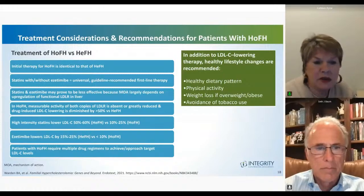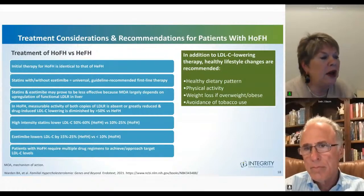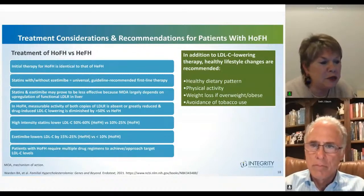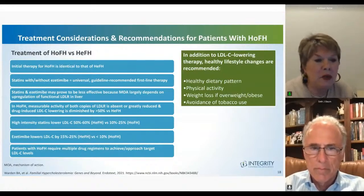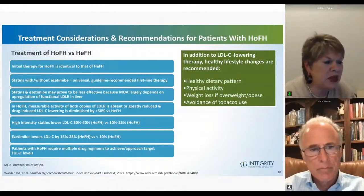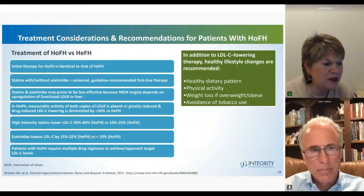Now, most times in heterozygous familial hypercholesterolemia, we would see that our high-intensity statin, so higher dose atorvastatin or rosuvastatin, so atorva at 40 or atorva at 80 versus rosuvastatin at 20 or 40, you'll get a 50 to 60% LDL lowering. But with homozygous FH, you may get only a 10 to 25% LDL lowering. Again, look at the number of functional receptors that you have. And ezetimibe usually lowers the LDL cholesterol by about anywhere between 15 to 25%. And in homozygous familial hypercholesterolemia, we generally see that it's way less than 10%.